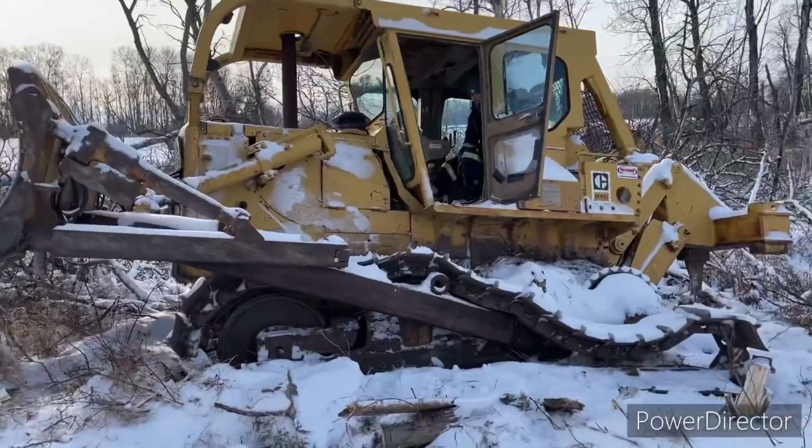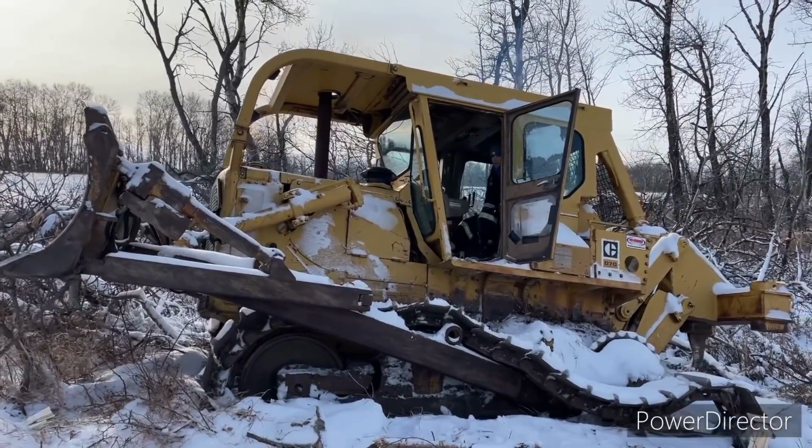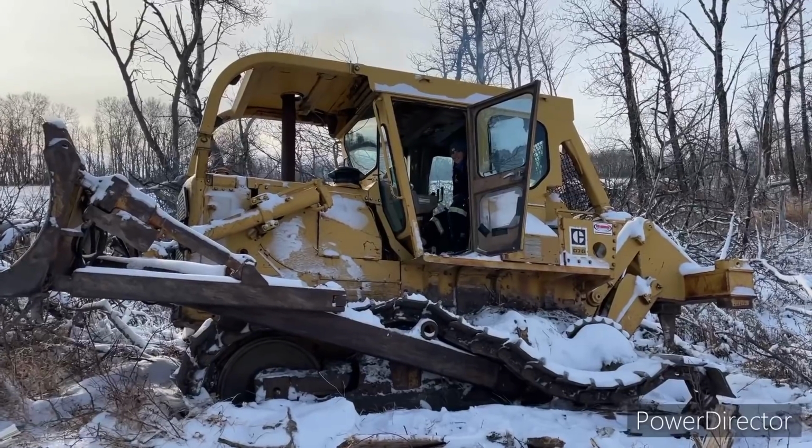Well, here we go. She's probably gonna show me how it's done. She's gonna drive out on her own. Oh yeah, moving already. Okay, just hold your horses. I'll get in the tractor and give you a little help.